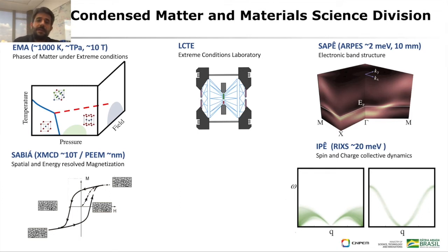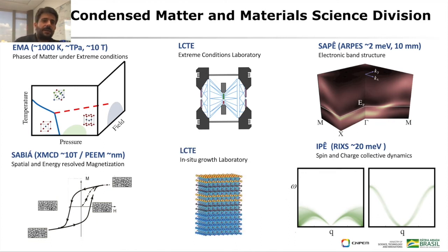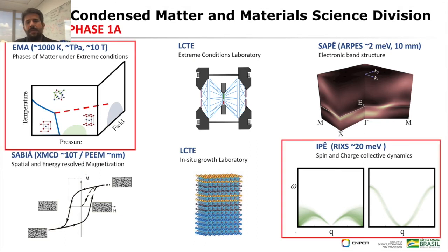The EP beamline is the one that I will show you in this phase, and is dedicated to RIXS and XPS. Together with these beamlines, we have an in situ growth lab that allows us to grow thin films, and other infrastructure that I hope to show you along this visit as well. So now I'll bring you to the EMA and the EP beamline visit.